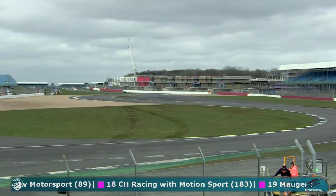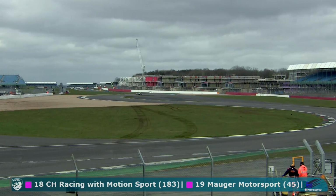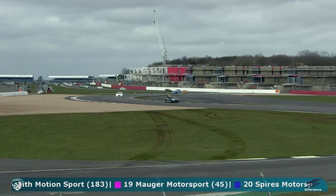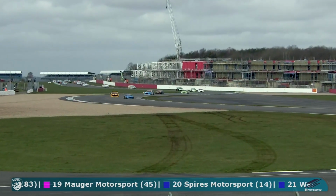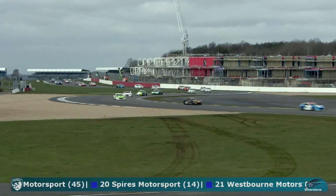It's the Ginetta of Axel van Nederveen, the Dutchman on pole. Will Stacey in that little Lotus alongside him. What's the secret of Lotus? Lightweight. Weighs almost nothing compared to some of the cars on this grid. There's Maurizio Cilio, the yellow car.